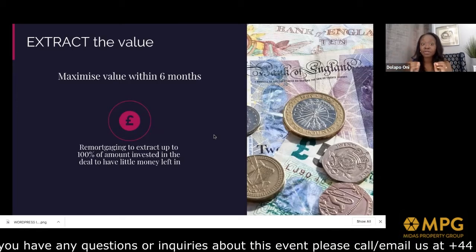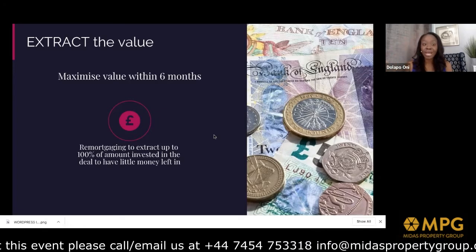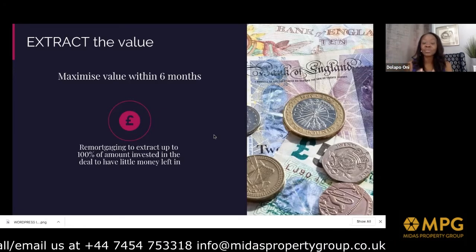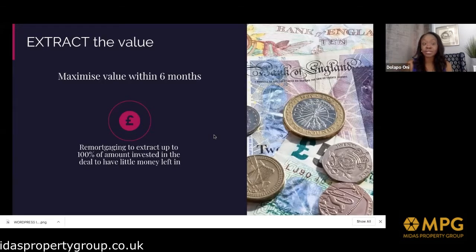So it's very, very critical that when you're looking to extract, of course, the golden apple and the golden litmus test is that you're able to extract 100% of the amount invested. And in one of the case studies that I'm going to show you, you'll see how you can almost get to 100% depending on the strategy that you employ. But with some of them, you will have, say, maybe 30,000 or 40,000 left within it, but that's fine, because ultimately you're making sure that whatever you're getting as rental income compensates for whatever is left in the deal.